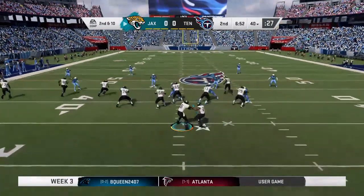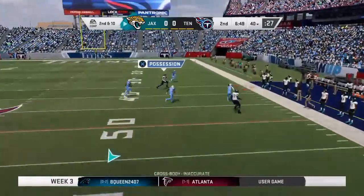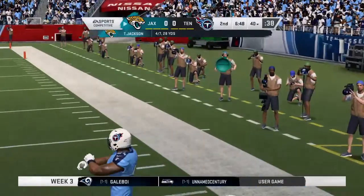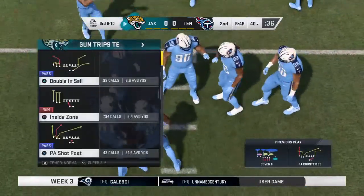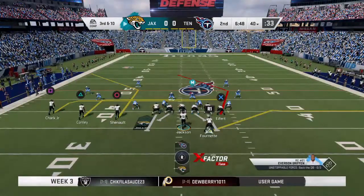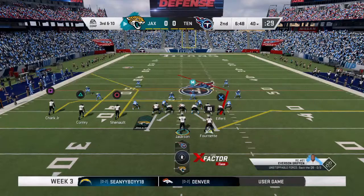Yeah, nice job to force the incompletion. It'll buy some time, right. And that'll be incomplete. Good protection that time, and they couldn't hook up on the long one. Now it's 3rd down. The threat of a second straight punt to start the game is looming as they come up 3rd and 10.